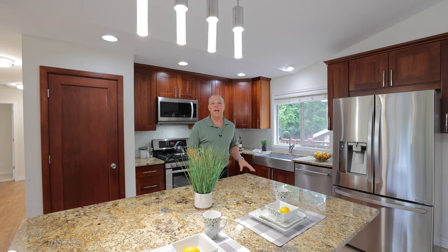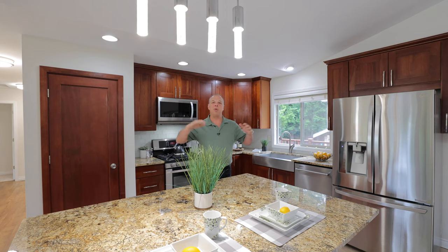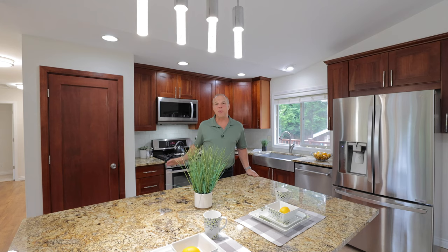The home we're taking a look at today has 4 bedrooms, 2 3/4 baths, and it has been completely updated. It's a really cool floor plan. You've got this great room living area. Check out this beautiful kitchen. All the bathrooms have been updated.